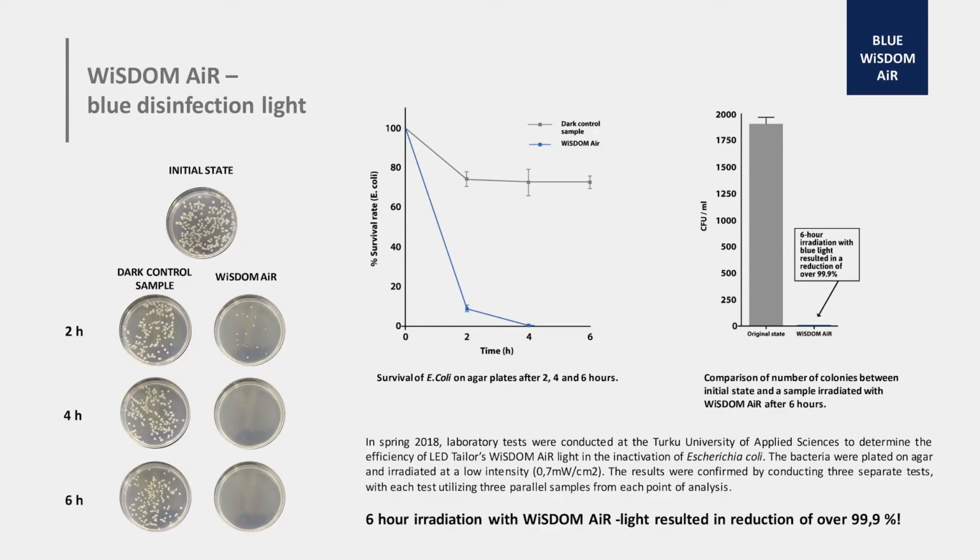Here you can see results from a test conducted with our blue light products. The test was done at Turku University of Applied Sciences in Finland, and it was a laboratory test on agar plates. The test microbe was E. coli, which is the most common cause of hospital-acquired infections in all Europe. So it's a really relevant bacteria for us. And the intensity of blue light was really moderate in this test. Usually when we are calculating solutions for our projects, there is at least this intensity on all critical areas, usually even much more. But this gives quite a clear indication of the efficiency of our system.